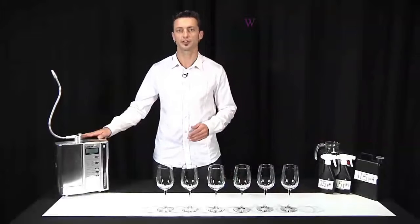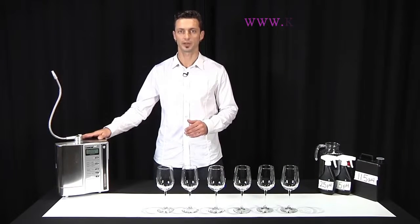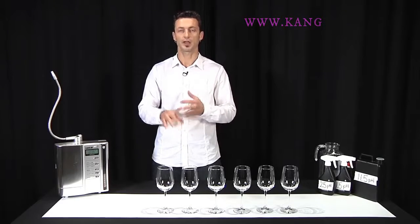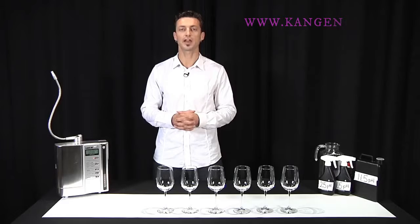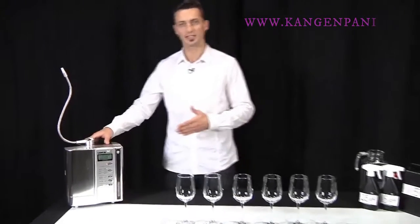So far in the presentation, you've been learning about the unique properties of the drinking water of Kangen water: the antioxidants, the alkalinity, and the microclustering. Well, that's only half the machine. The other half of the machine makes some very unique waters. Here's our SD 501 Platinum.